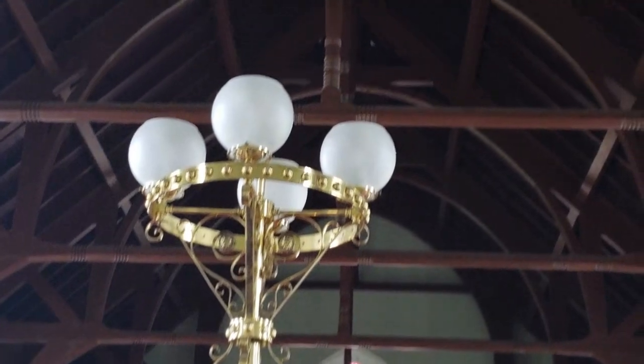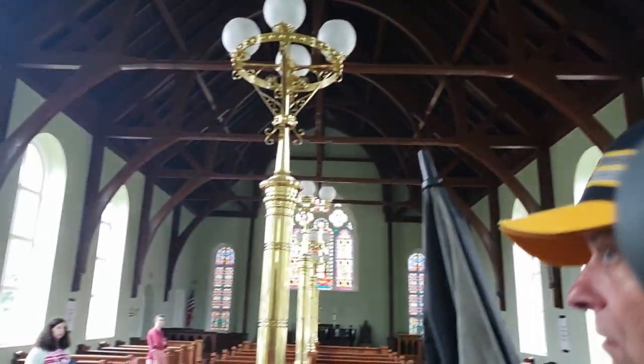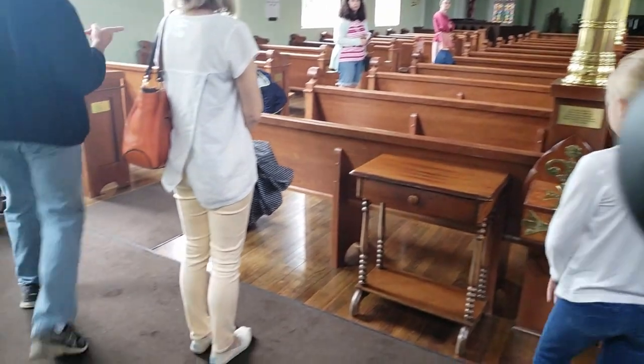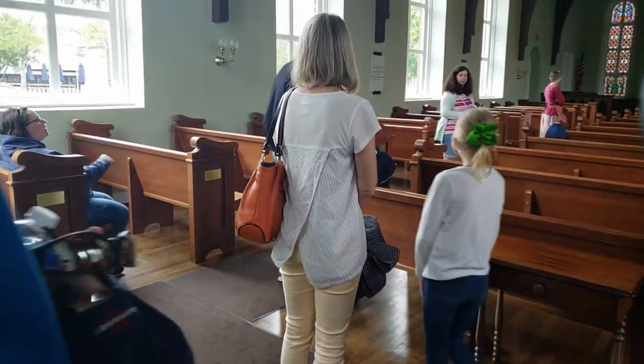The furniture in the sanctuary is from about 1890, so we ask you not to sit on the furniture. Otherwise, you can sit in any pew that you wish to sit in, and if the door is open, you can go into the room where the door is open. And if it is open, I'll invite you actually to go into that room. So you can sit where you want. I'm going to go over to the front and tell you about the history of this church.